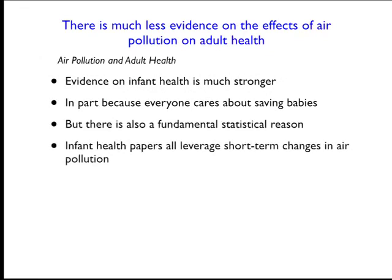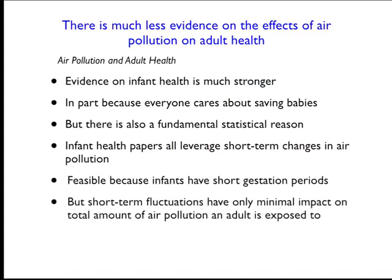But there's also this fundamental statistical reason: if you think about all of these infant health papers we've talked about, they're all using relatively short-run changes in air pollution, spikes in air pollution that occur over a period of days or weeks or months or maybe one year. You could think then that if an infant is exposed to elevated air pollution levels for even a few months, their lifetime exposure to air pollution has gone up significantly. Whereas if you think about exposing an adult to elevated levels of air pollution for a few months, their overall lifetime exposure hasn't really changed all that much.